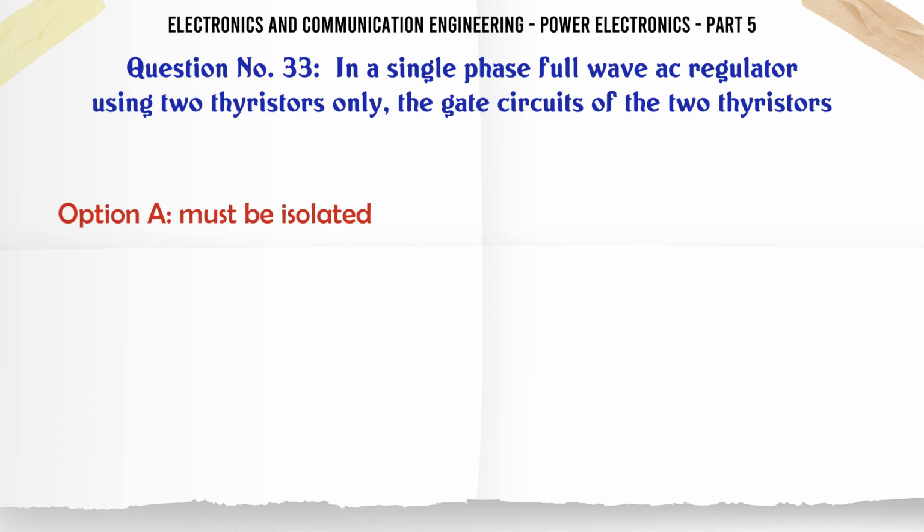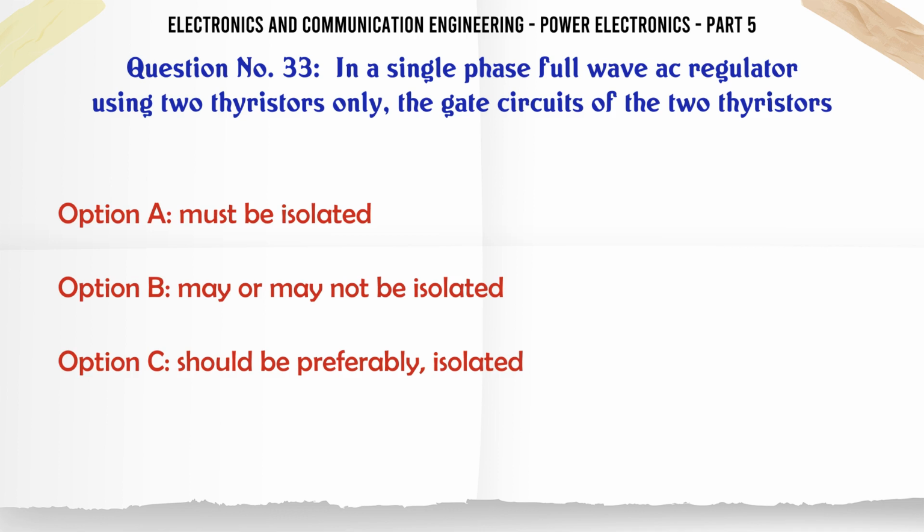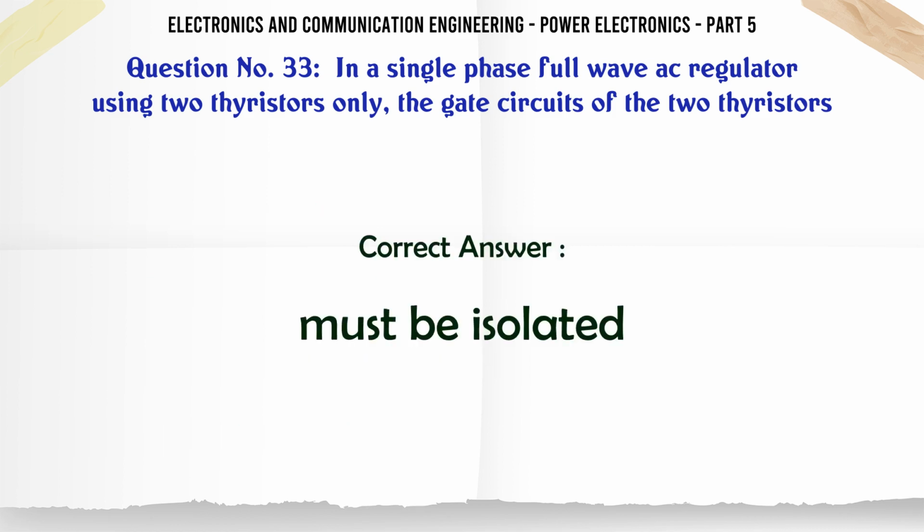In a single-phase full-wave AC regulator using 2 thyristors, the gate circuits of the 2 thyristors A. must be isolated, B. may or may not be isolated, C. should be preferably isolated, D. should not be isolated. The correct answer is must be isolated.